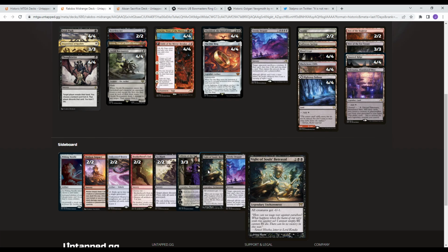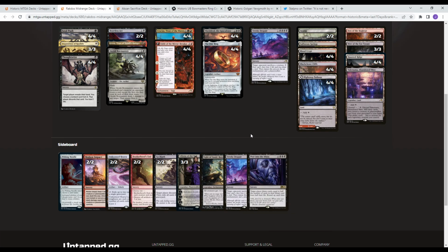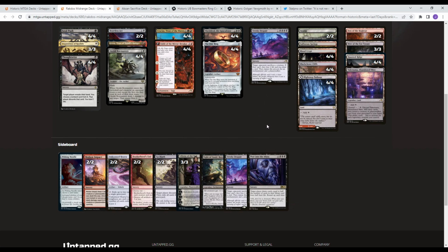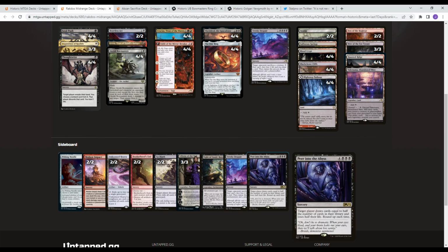Now normally this card comes in lieu of some of your bigger threats, but with the One Ring, it's not as tutorable as you would have had it in the past with Crucius. So I would personally just play another Brotherhood's End in place of that, but it is a call that you can make. And then you have the Invoke Despairs, just a second copy, kind of the grind value, and then Peer into the Abyss was the card I was asking about.